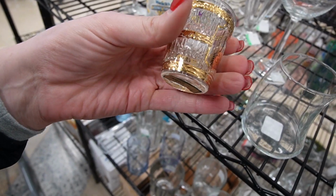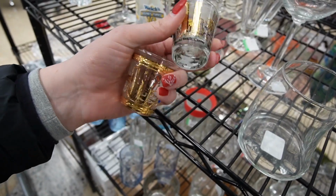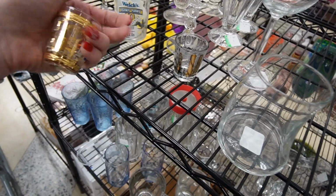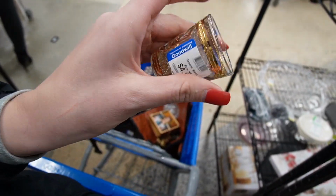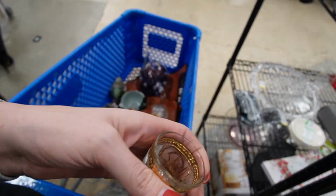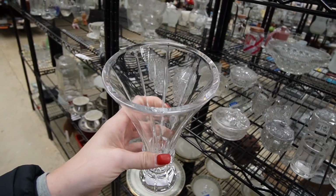There is a Culver Statue of Liberty. Is that one Culver? No, it is not. I might pick up the Culver. See if that's worth anything. That looks like crystal.